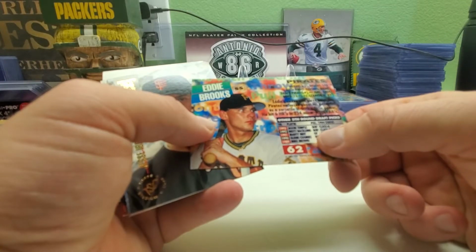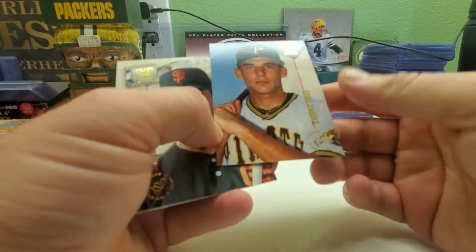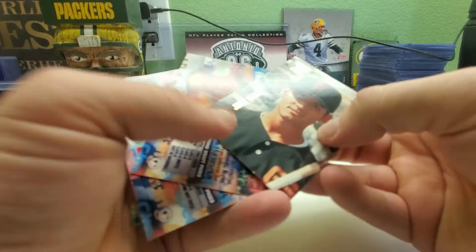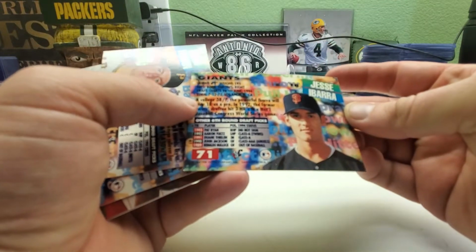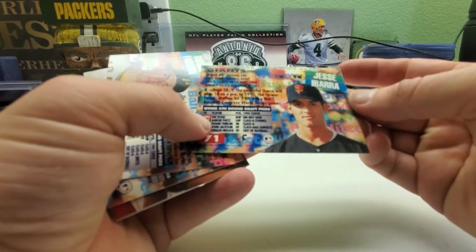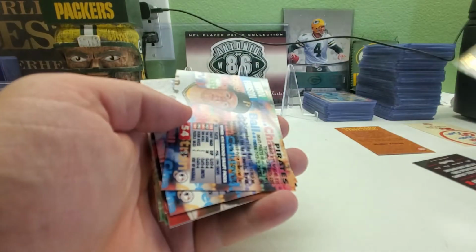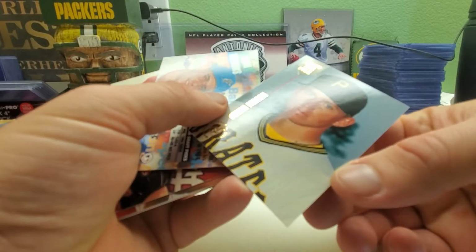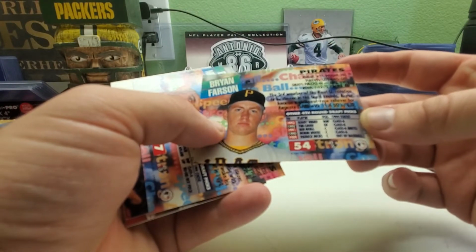Mike Brown, Glenn Combs, Marbury Nutt, names I've never heard of, just like this guy, Eddie Brooks. We got Jesse Ibarra. He was the 6th round, I guess. Says other 6th rounders, I guess. Maybe in the position that he was drafted, maybe the number. Another Pittsburgh guy, Brian Fairson. He was a 4th rounder.